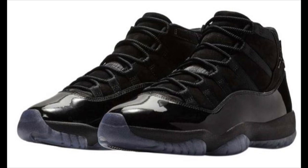But the Cap and Gowns highly resemble the Gamma 11s, and I want to say I kind of put it as, the Cap and Gowns are the younger brother of the Gamma 11, guys. This shoe did release in May, and I don't believe I gave you guys, oh yeah, the UNCs also released in March as well. But guys, these did release in May. I believe these released in 2018, if I'm not mistaken. Yeah, I believe these released in 2018, guys.